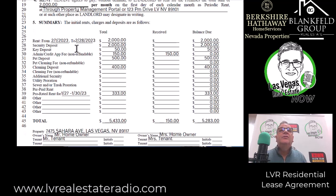Now we have a summary of the initial charges. Here you see the rent for the first month. The total that's due is in this column. The amount that's already been received by the property manager or the homeowner is in this column. And then the balance due is in this third column. So before the tenant moves in, they need to come up with this figure here in order to be able to move in. And it includes a variety of things, including deposits and fees.